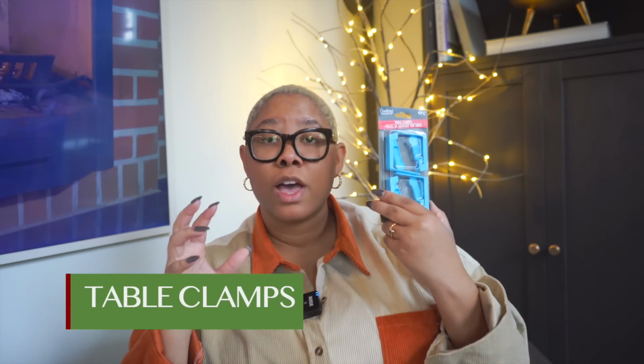Now, since we're talking table, I actually found this in the dining section of Dollar Tree, which I'd never seen before, and these are these table clamps. So these will actually help you keep your placemats, or not your placemats. Please don't use these on your placemats. That's tacky. But you can use this on your tablecloth to kind of keep it in place, which can be super difficult with kids and lots of family gathering around the table for the holiday season.